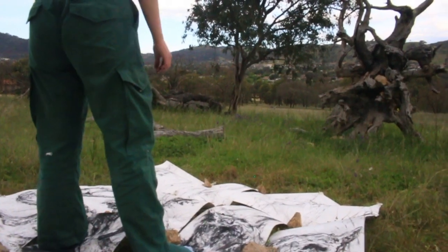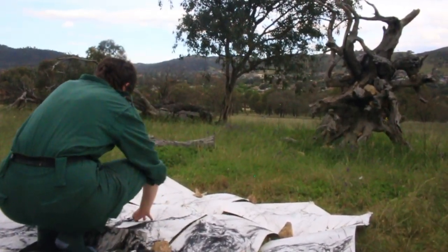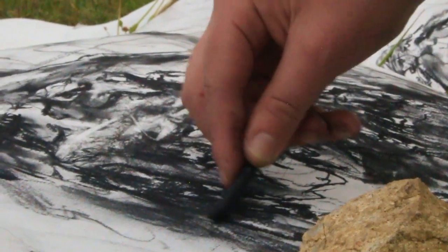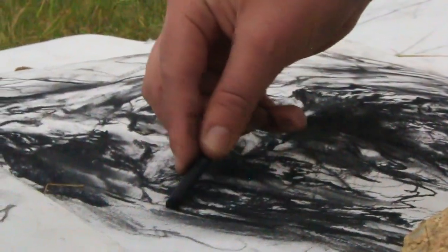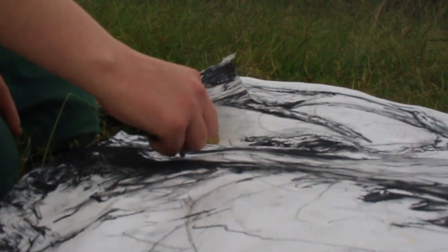The size of the work was almost a one-to-one ratio with the tree stump that I was observing, and this made reaching the top papers difficult. So I initially used a piece of charcoal on the end of a stick to make really loose, large marks that would reach the whole scope of the paper on the ground.